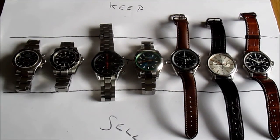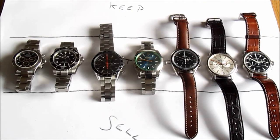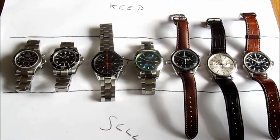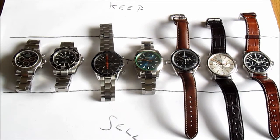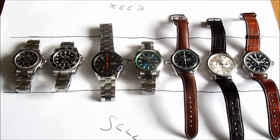So first off, the comment I got about my collection from a YouTube video was that it's unbalanced, that I really need a GMT and ideally some vintage watches too. And my reply to that statement is, no, I don't need a GMT. I don't like GMTs, so why would I buy one? And when it comes to vintage pieces, yes, I would like to have some vintage pieces. I have been on the lookout for a while now for a really minty Zenith Rainbow flyback, which I've not found yet, at least at the right price.